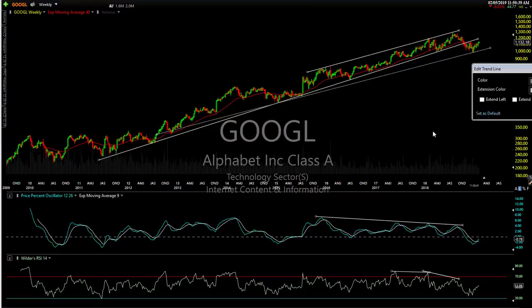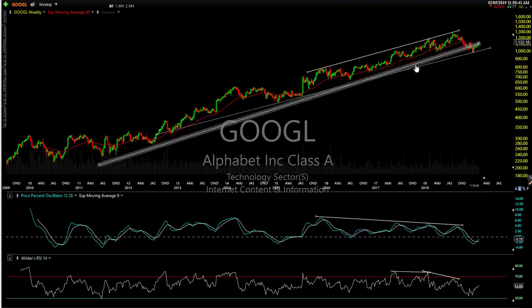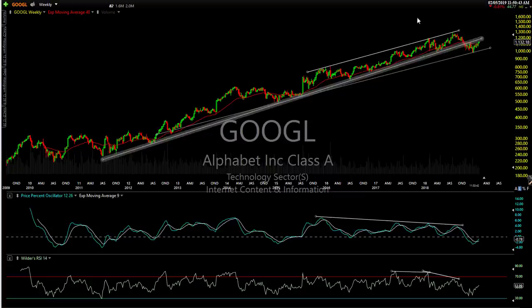on that. To me, this is a very clean trend line. You can see all the reactions that we had along this trend line. So this is TA 101. This is a big pattern. This is multi-year, going back to 2011. This is your primary bull market uptrend line for Alphabet. Lots of reactions, and to me, just textbook technical analysis. Breakdown, back test, and so far we're still above trend.